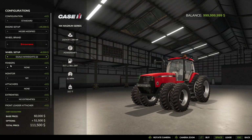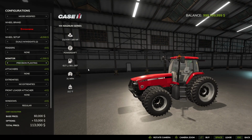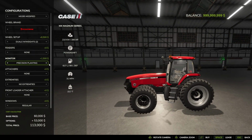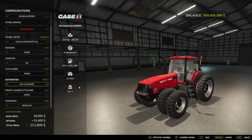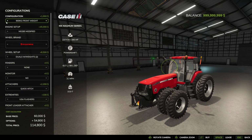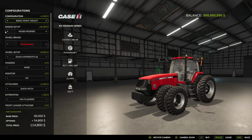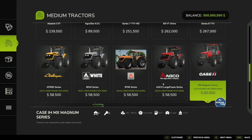We'll grab one more tractor. We can run this on the carts. I think that would be a good idea. And this will give us a high horsepower tractor to run. Let's see. I don't think we need tint on this one. Get flashers, quick hitch. We get weights. And let's see, front fenders. There we go. So I think that's good for our medium tractors.